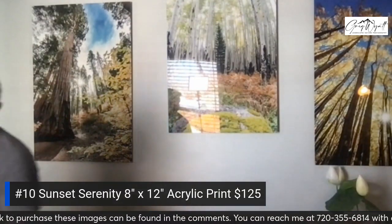Now my next image is Sunset Serenity. This image was created on St. Croix in the Virgin Islands. As you can see, I'm really torn on whether I love the beach so much or the mountains. One day it's the beach, next day it's the mountains. So I think I'm really lucky that I have a love for both of them.